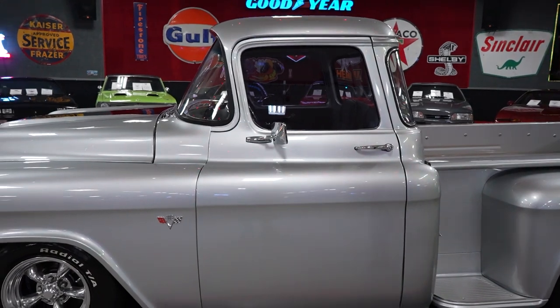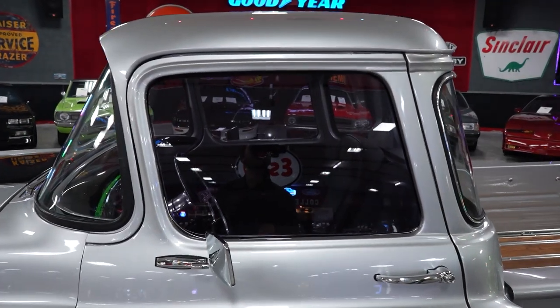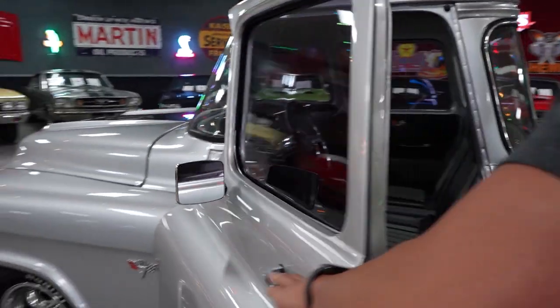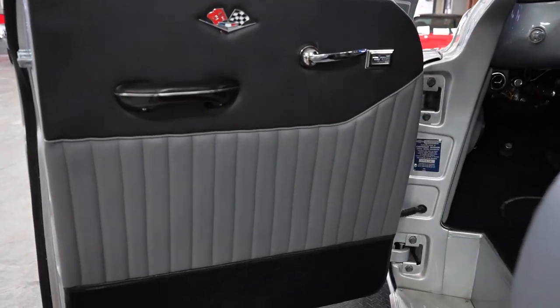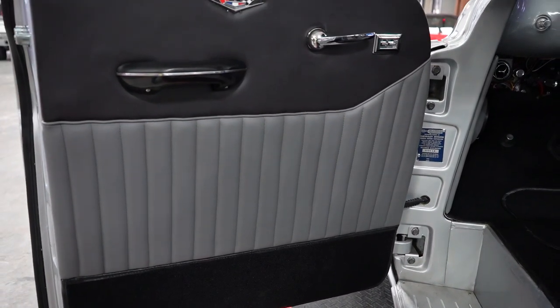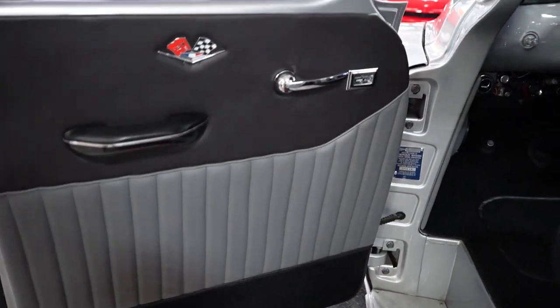Let's take a look at the interior. By the way, the window glass there, clarity on the driver's side. Real nice door glass. Take a look in the interior. Also a black and silver color combination. Door panel. You got leather, vinyl up top here in the center. At the bottom, you got your black carpeting.